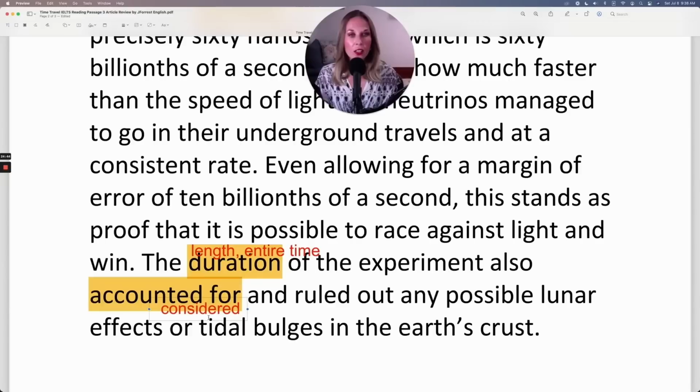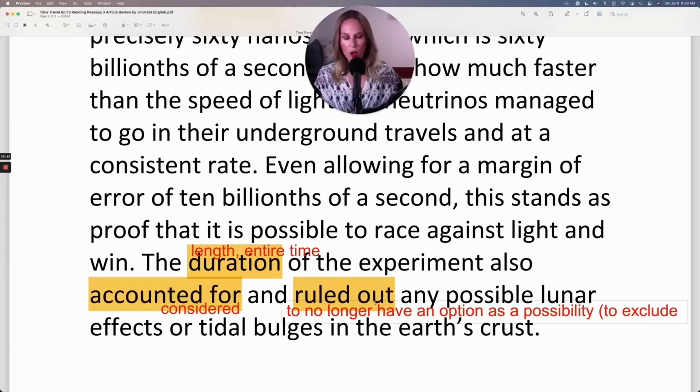And considered and ruled out. The phrasal verb to rule something out is when you no longer have something as a possibility. So to no longer have an option as a possibility. So basically it means to exclude an option, to exclude an option.